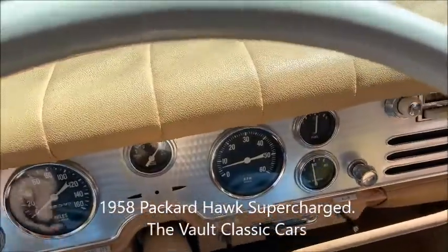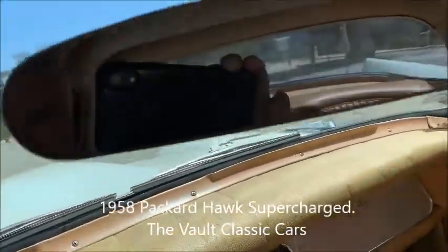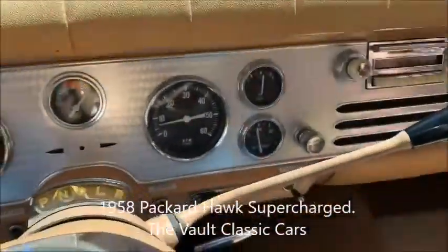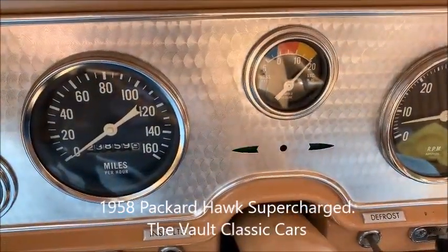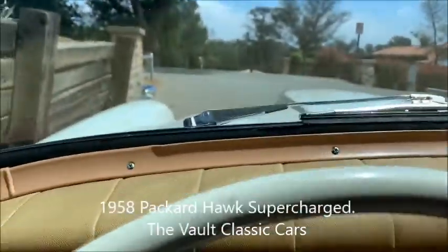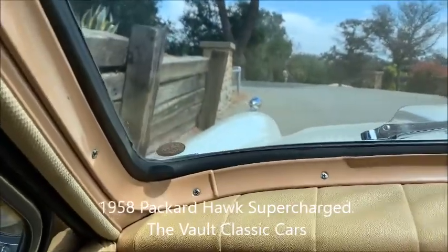And so we've got the horn, wipers. What else is there? Turn signals. That's all good stuff. So we put it in drive and go for a drive.